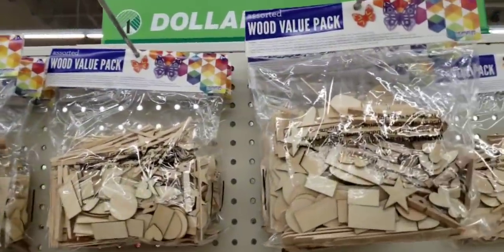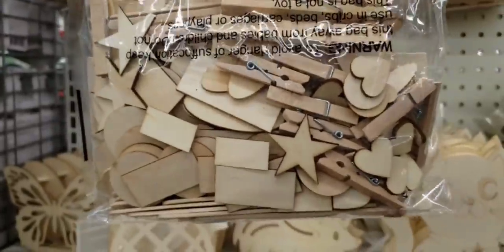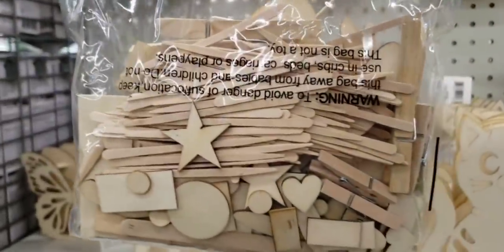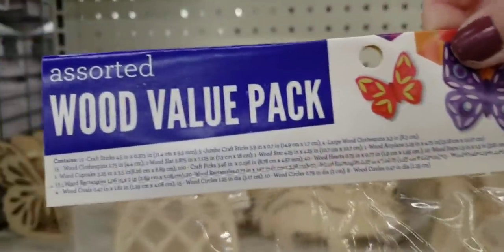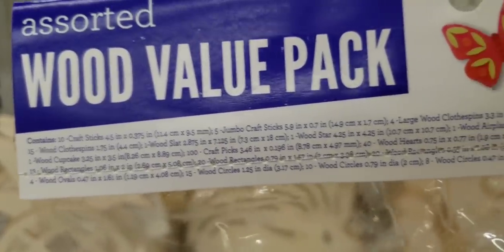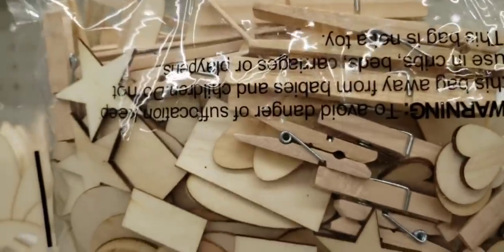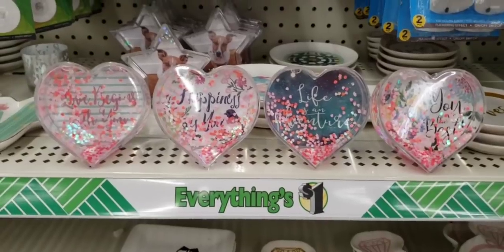Look at this wood variety pack, you guys. This thing is ginormous. Are you kidding me? Look at all that. Oh my gosh. Your kids will go completely wild with these things and just see what they come up with to make. Oh my gosh, those are so cool.